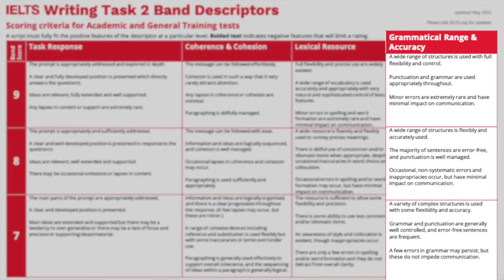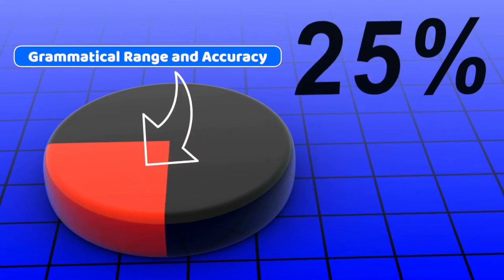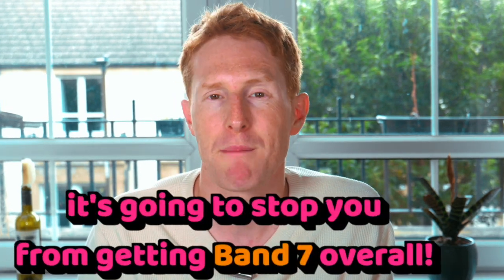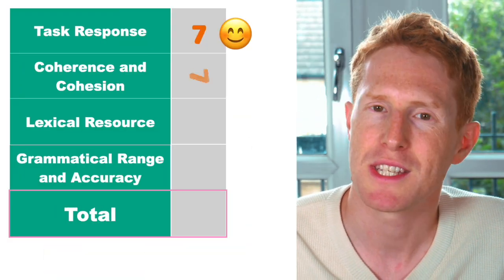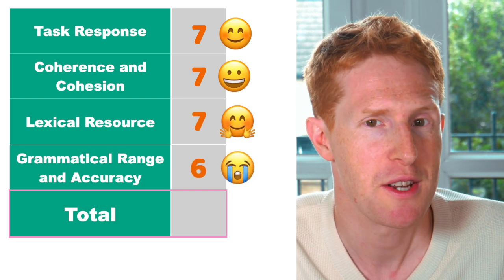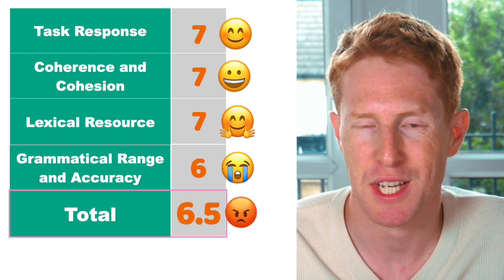Now, when I evaluated students' essays, the most common reason why I didn't give band 7 was for grammatical range and accuracy. Grammatical range and accuracy makes up a quarter of your IELTS writing score. However, even if one of the criteria is band 6, it's going to stop you from getting band 7 overall. So imagine if you get 7 for task response, 7 for coherence and cohesion, 7 for lexical resource, but 6 for grammatical range and accuracy. Well, you're going to get overall band 6.5.